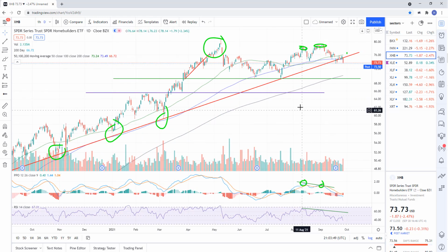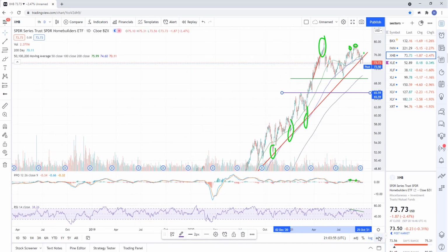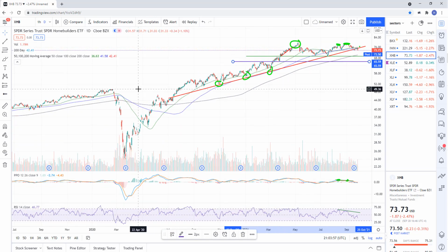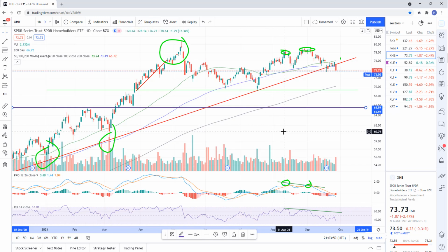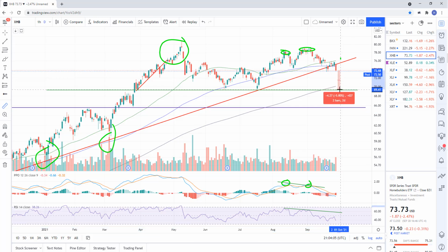And next level to watch right there at 65, 64. And let's see what else we got. Yeah, for now, I'm just going to say those two. We're looking at a potential drop. The first level of support, that's down to about 5% or so, and then the next level is about 11%.